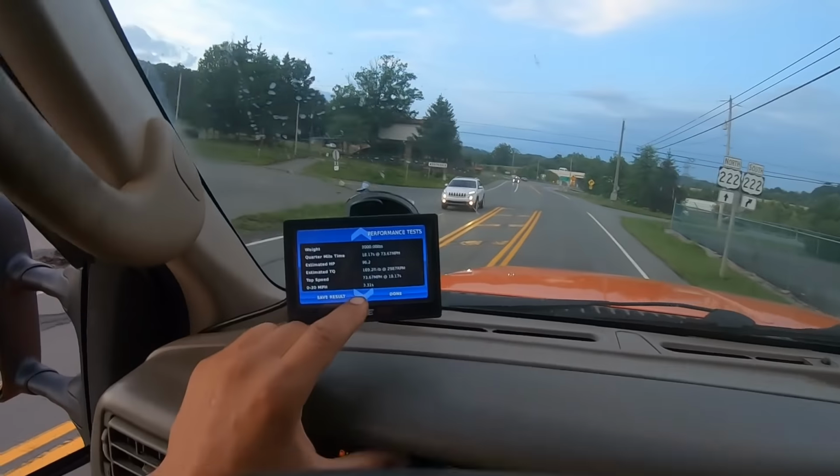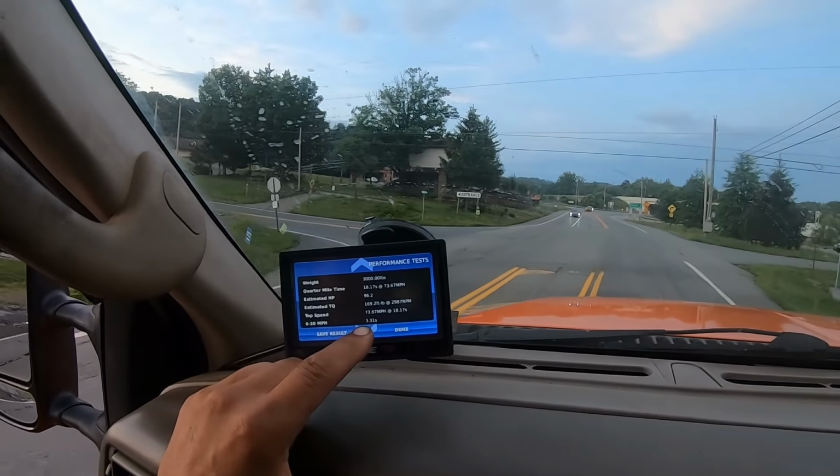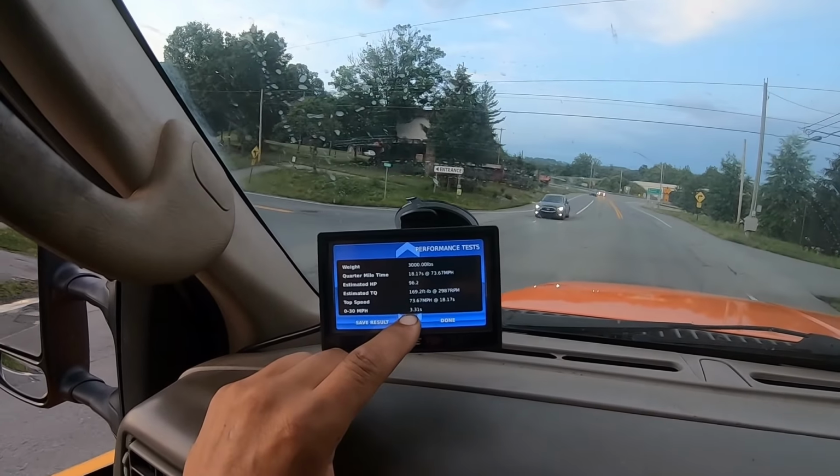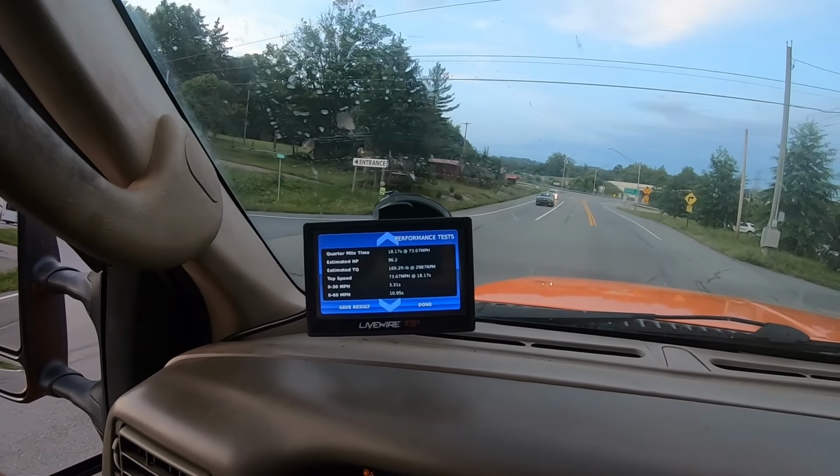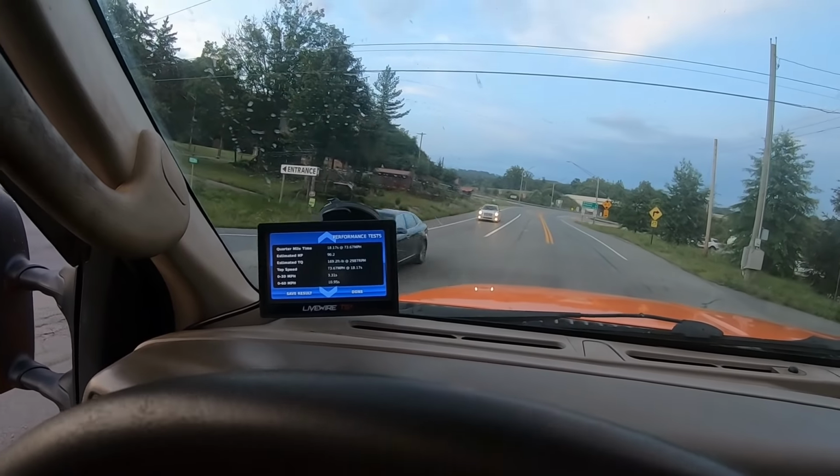So our quarter mile time was an 18.7, close to 20, at 74 miles an hour. And our 0 to 60 was 10.9 seconds. You're close at 10. And I think I said a 16-second quarter mile. I did not think it was going to be an 18-second quarter mile. I knew it was going to be slowish.